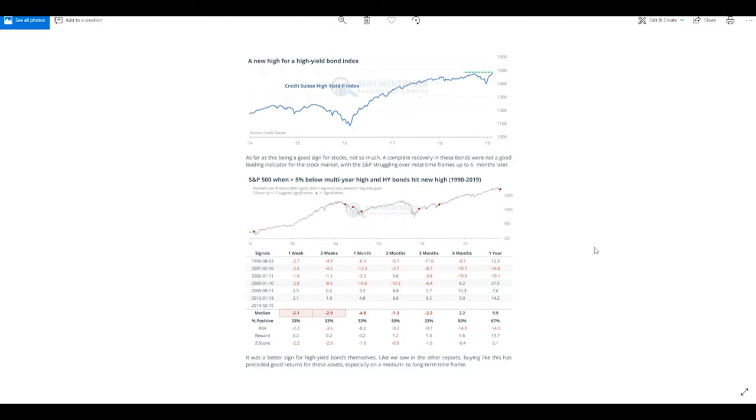Well, when you actually backtest the numbers, the sample size is very small. It's only 6. But when the S&P is 5% or below multi-year highs and the bond index makes a new high in the last 20 years, in the last 30 years, that's only happened 6 times. It has been a negative for the S&P 500. It has actually been a better sign for the high-yield bonds themselves. But the S&P 500 over the next month is only up a third of the time, and the average pullback was 8% a month out, and the average upside was 0.2%.